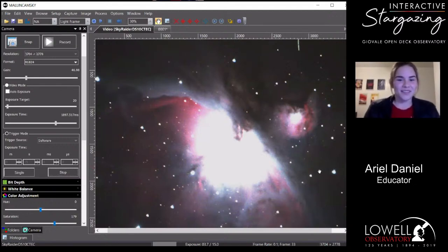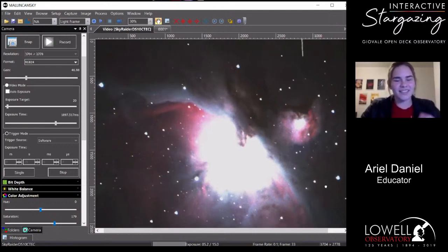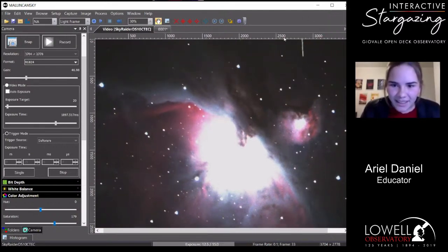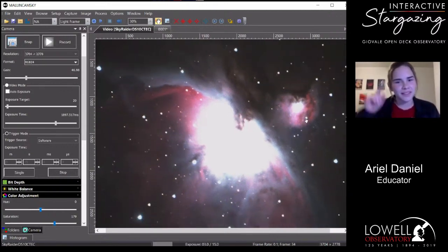That looks awesome. That looks beautiful. Oh my goodness. As we were moving the telescope to look at this object, we continued taking an exposure, and that's why we saw, is there a satellite coming through right there? Ooh, I think so. We might be able to see a satellite. Yeah, we just saw a satellite go through that little stripe at the top there.